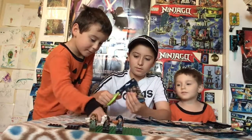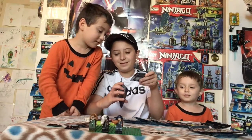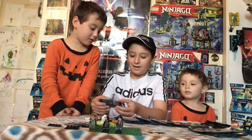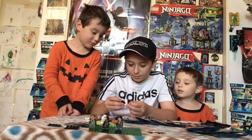So next one, what do you think this will be? Voldemort. Max, what do you think this will be? The plant, dude. Bruh, that's not even a cool one. Are you ready? It is Grindelwald. I forgot his name, I think it's like Grindelwald or something.